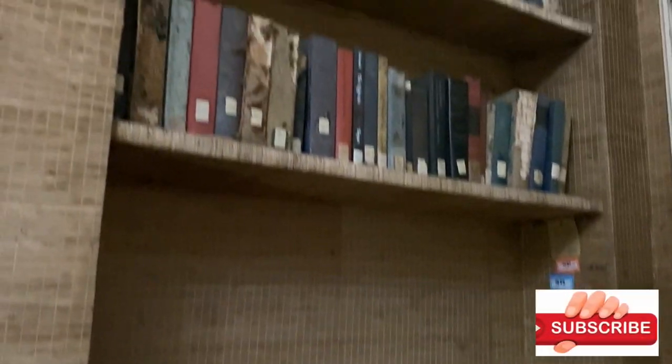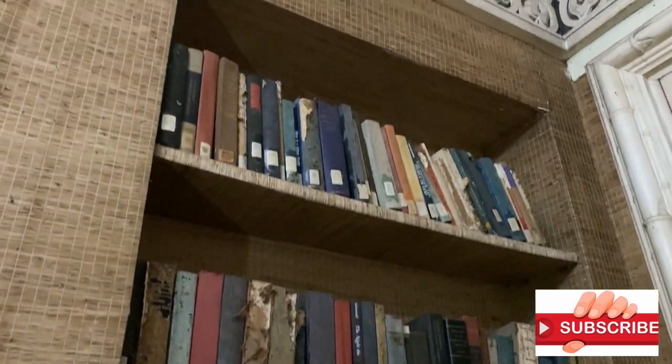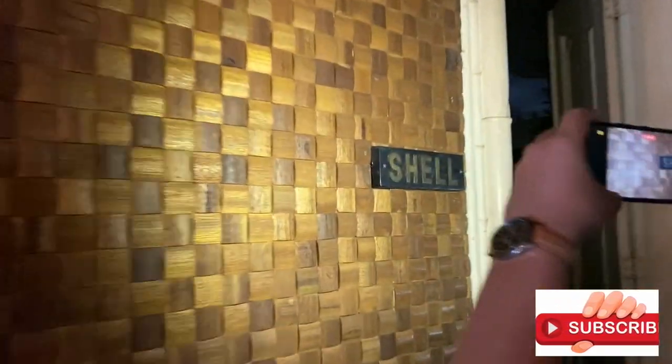There is definitely a lot of things to see inside because the place is filled with antique ceramics, pottery, and collectibles.